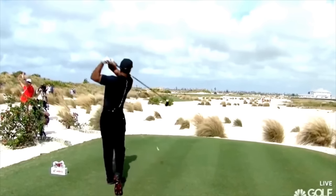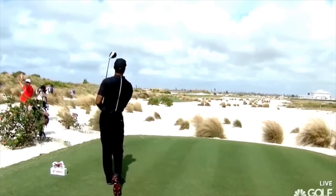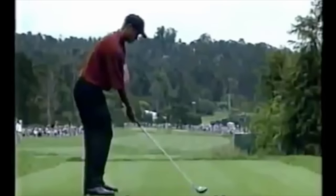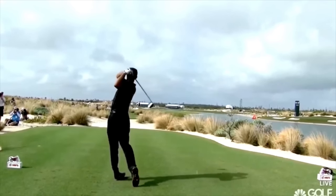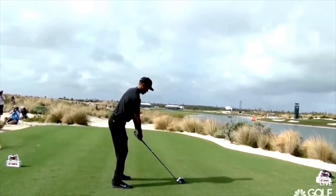He just rips it right down the fairway. Maybe a tiny cut off that bunker. Okay, so let's take a look at this swing. Now, he was trying to cut this ball, and I don't think he really got it to where he wanted to. But this swing is a good swing to look at because I'm going to compare it to his swing from 2000.